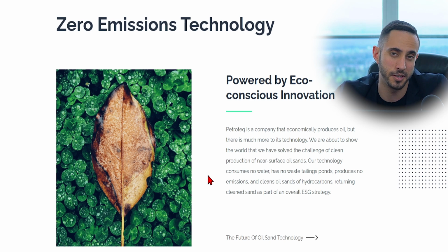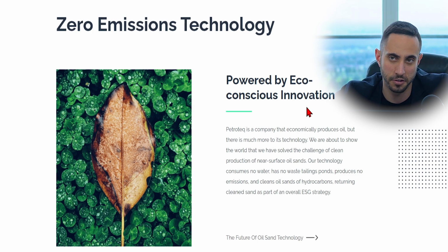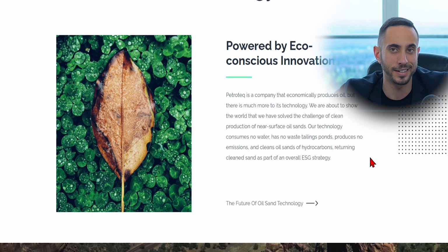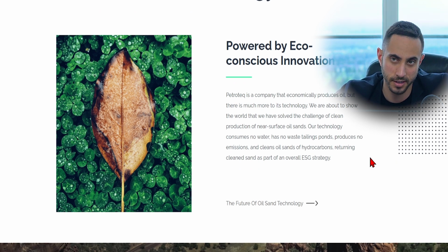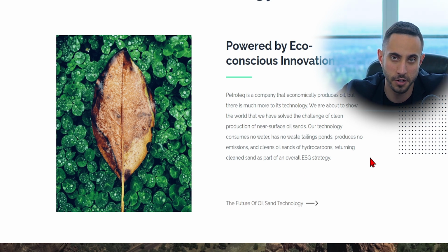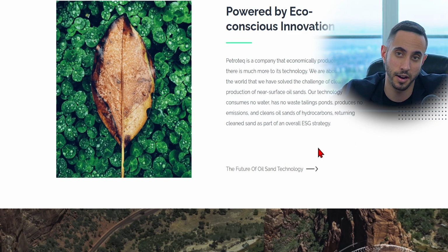So zero emissions technology. Petroteq is a company that economically produces oil, but there is much more to this technology. We are about to show the world we have solved the challenge of clean production of near-surface oil sands. Our technology consumes no water, has no waste tailing ponds, produces no emissions, and cleans oil sands of hydrocarbons, returning cleaned sand as part of an overall ESG strategy.